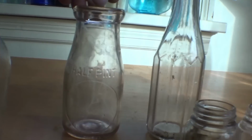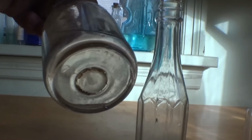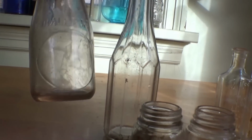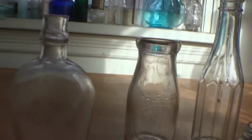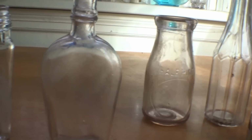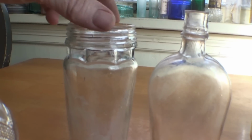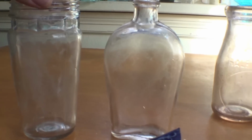There's a milk bottle, half pint, no name on it. It's got the old machine valve mark on the bottom. That was probably around 1915. It should turn purple. Little coffin whiskey flask there, a little half pint, and a little odd jar with the panels around the neck. I kind of liked it. So anyway, that was about it.